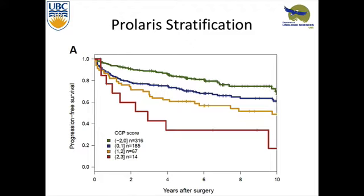This is showing progression-free survival versus years after radical prostatectomy. And it's showing that there is some stratification of patients based on the cell cycle proliferation score. The red being patients that are high risk, recurring sooner, and more patients recurring. And the low, if you take a look at 5 years, it's about 75% of patients are still free from progression of prostate cancer.